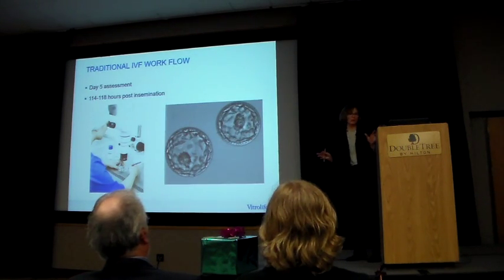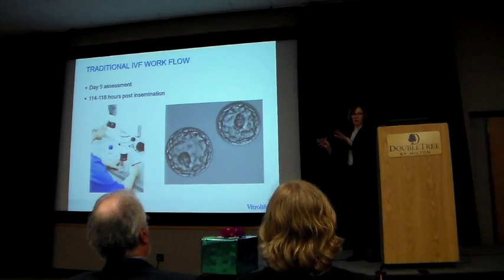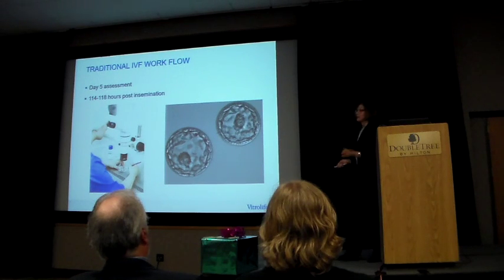Generally, nobody looks at embryos on day 4. Some programs do, but most of the time that's the one day you didn't bother them. You left them in the incubator. The morning of day 5, you would come in and hopefully see embryos that look like this.